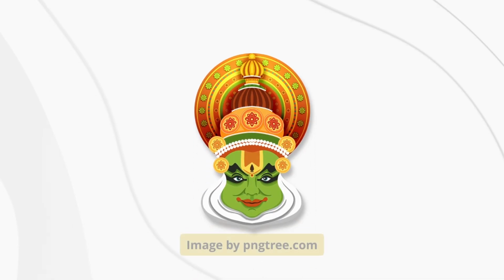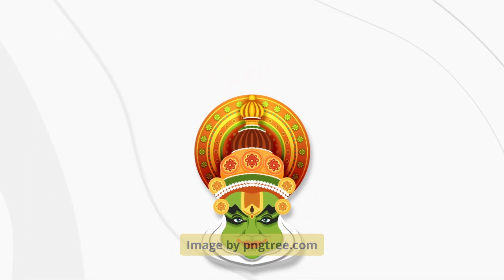Kerala's graphic design is all about harmony with nature and understated elegance. The most distinctive motifs are inspired by the lush landscape: coconut trees, elephants, boats, and the famous Kathakali face with dramatic green makeup. Traditional mural paintings with their earthy reds, yellows, and greens feature mythological stories in a flat decorative style.